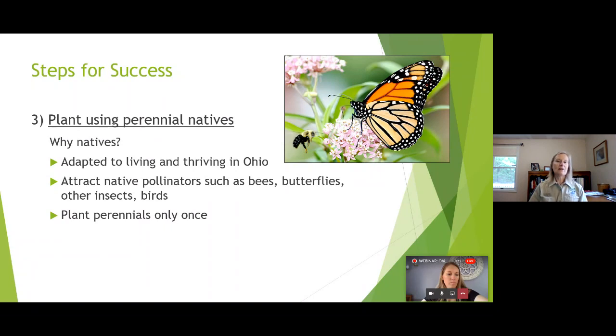Also, I mentioned using perennials. Perennial plants come up year after year after you plant them. So when you plant perennials, you only have to plant them once and you're done. They'll continue to come up year after year after year. For me, I like that because it's easy. I don't want to have to go back to my pollinator garden every year and keep planting it over and over again. So perennials are also just a fabulous choice for you.